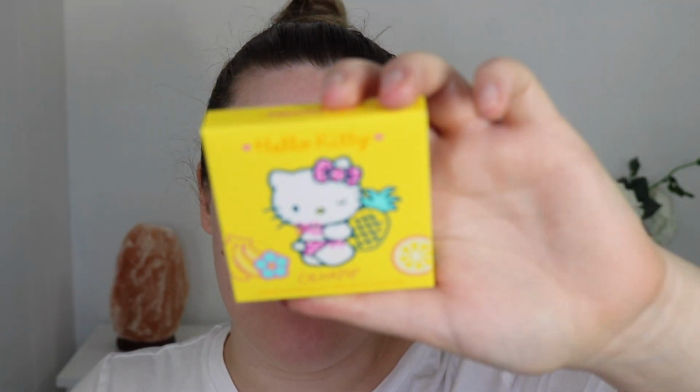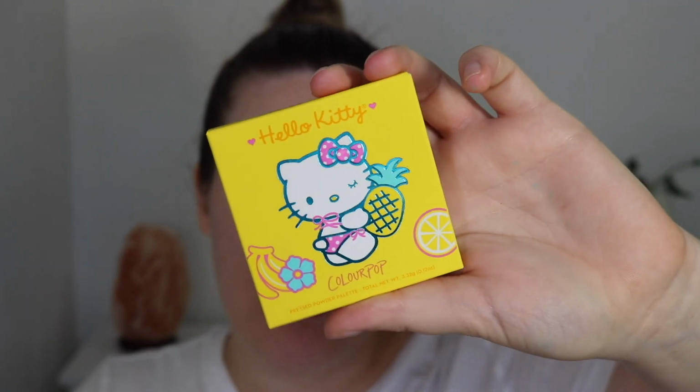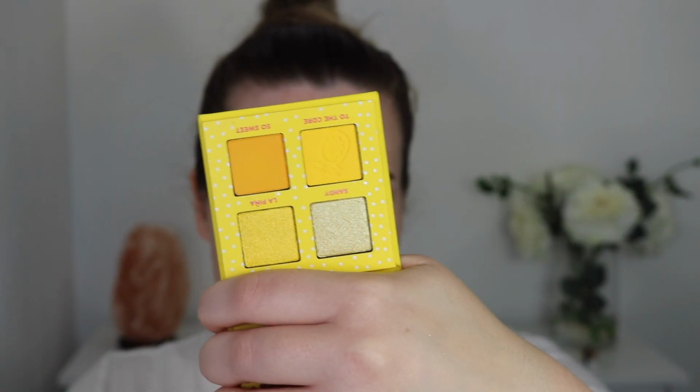So next up we have this cute little yellow quad, which is called Pineapple Cake. The packaging on these is just so cute. Ooh. Whoa. So this is what it looks like. Just a really pretty little yellow quad.